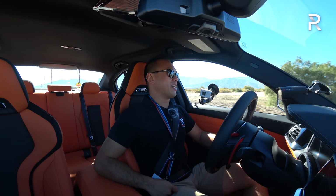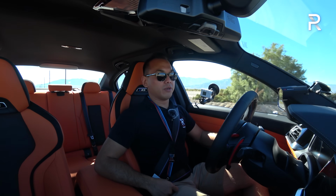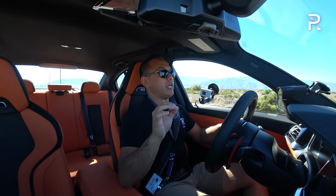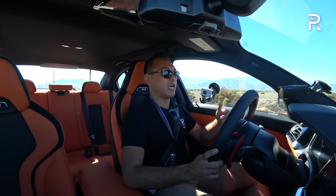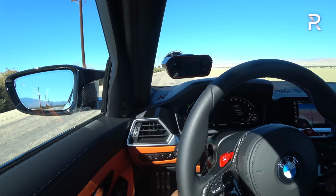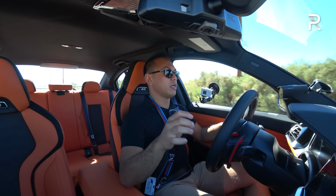Oh my God, I would never get tired of the acceleration in this car. I mean, yes, there are faster vehicles, but nothing else feels quite as balanced and as road focused, track focused, yet also giving you that dual personality as this vehicle. The steering is so quick and direct, but it's also a little numb. I want it to be a little heavier in feel. BMW still hasn't got the steering tuning right.